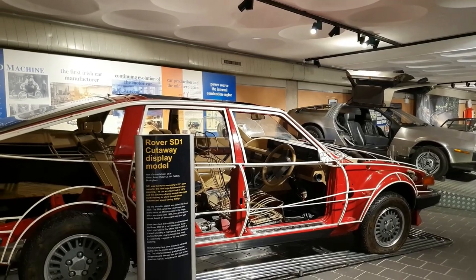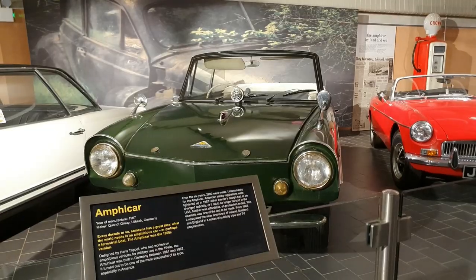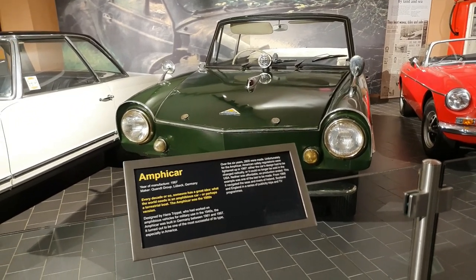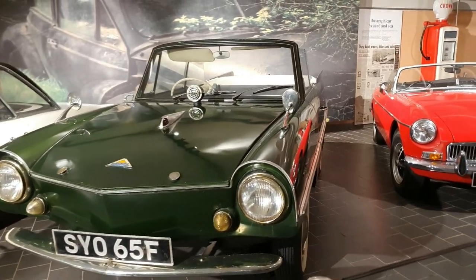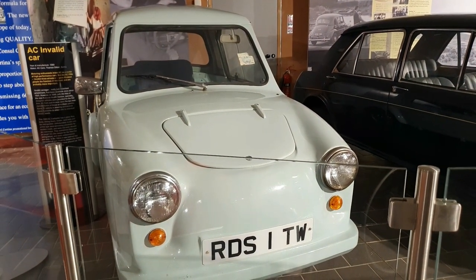Cutaway model of the Rover SD1 that was built in 1976. The Amphicar, a car that doubles as a boat, that would be class. I don't think they still make these, but it would be class if they did. So this is the predecessor to the Motability car. As you know, if you follow this channel, I drive a Motability car that's been adapted to suit my needs. If I had been alive in the 1970s or 80s, I would have been given this instead.